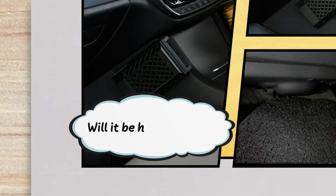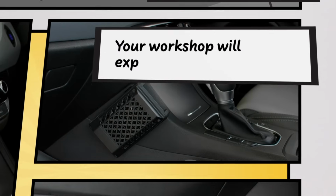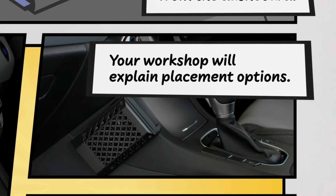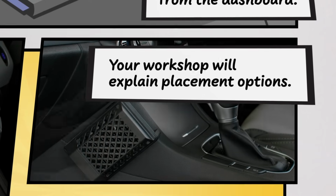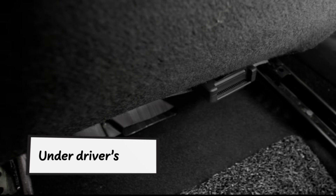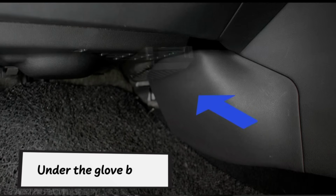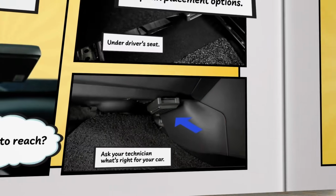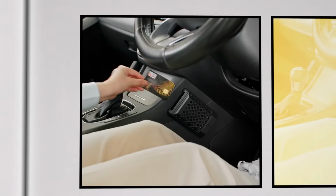Will it be hard to reach? Your workshop will explain placement options for your vehicle. It is typically placed in the front passenger footwell. Other options may be available, such as the driver's footwell, under the driver's seat, or under the glove box. Regardless of where your processing unit is installed, you won't have to reach for your card when driving.